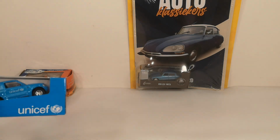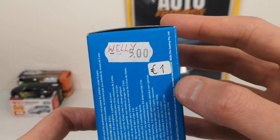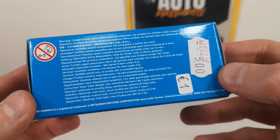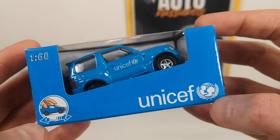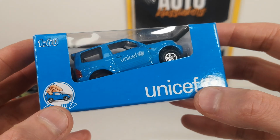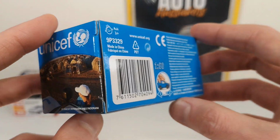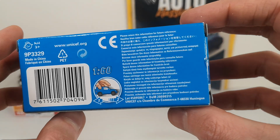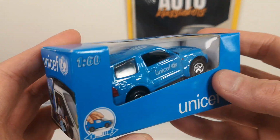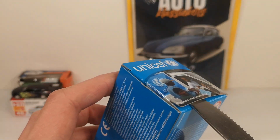Sweet. Staying with Welly. Also 1 euro, although he paid quite a bit more. In a UNICEF livery. This is a pullback car. It shows you here. So it's interesting to find these kind of more rare models. At least to me it is. Let's take a look.